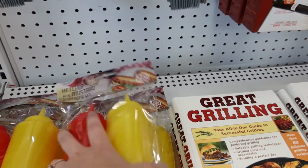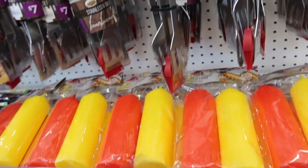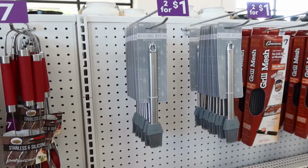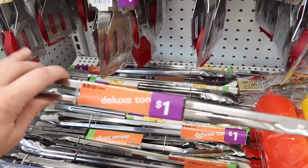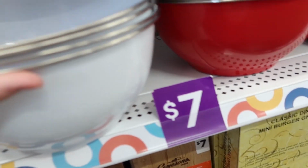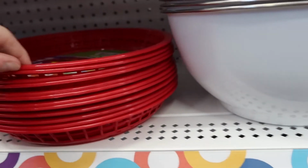But they had the ketchup mustard bottles. And then here's the 2-piece grilling sets for $7. They had the little tong like flippers, and then the brush, and then the individual brushes were 2 for $1, which I thought was a better deal. And then the $1 tongs, we have these tongs, and these are great for everything, and for being a thin metal tong, they held up. Love these $7 metal bowls. These are great. We use metal bowls like this at our house for marinating our meats for grilling.